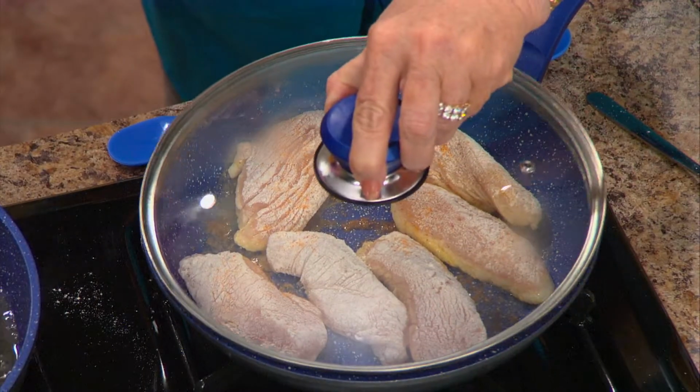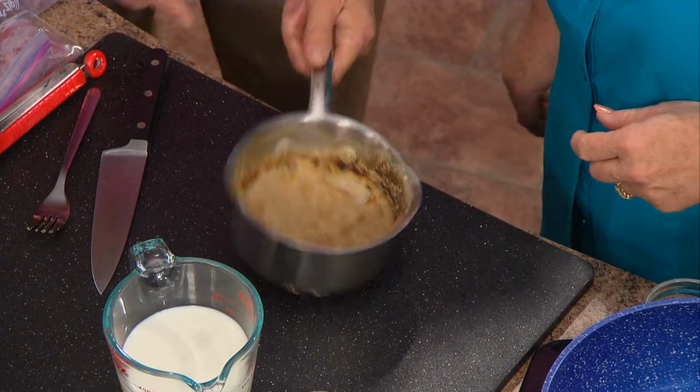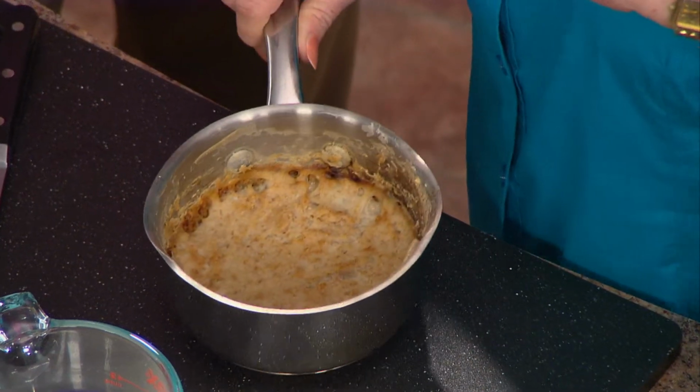So while those are cooking, I have some other quick Flavorstone recipes to show you. Come on over here. All right. Jim, you have kids. Do you find it hard to get them to eat a nice, healthy breakfast? I try to cook oatmeal. Look what I get. If it takes longer to clean the pan than it does to cook, you're using the wrong cookware. Gosh. Watch this.